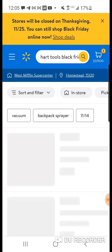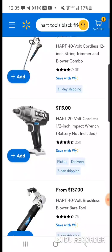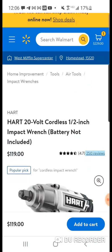We'll do one more page here. Here's their impact wrench. I love the 3/8 impact wrench. You know, $79, bare tool. I want to say it does close to, I think it's like 300 plus. Here's their half inch. I think their half inch. Again, 119, right? For a brushed impact.